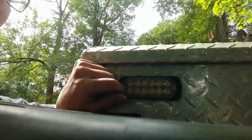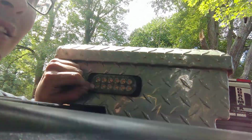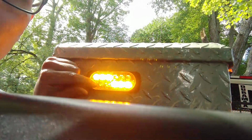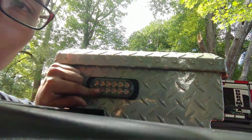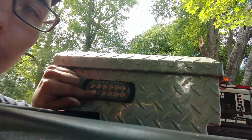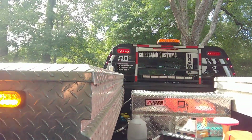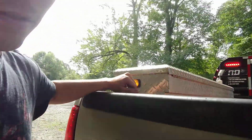I absolutely love these little lights right here. I freaking love them. They're from China. I got them off Wish, but anybody else making lights like this, you want to send them to me? I absolutely love lights, as you guys can tell. I'll definitely do reviews on lights in the future.